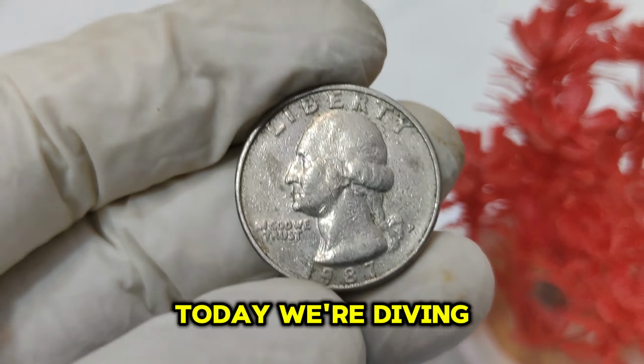Today, we're diving into the story of the 1987 P Mint Mark Washington quarter, a coin that's making waves in the collector's market with a current value of an astounding $22,000.